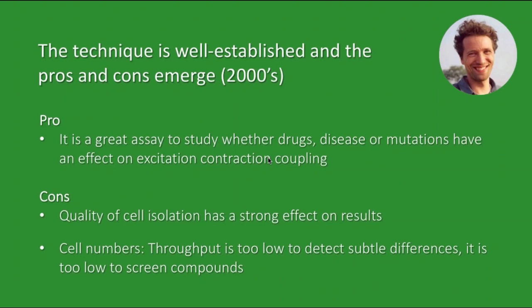The downsides also became clear. It's really important to have a good cell isolation. Your results are only as good as the cell isolation. And it also depends what kind of cell isolation you do. During the isolation process, a lot of dephosphorylation of proteins takes place, so the cells are not exactly the same after isolation as before the isolation.